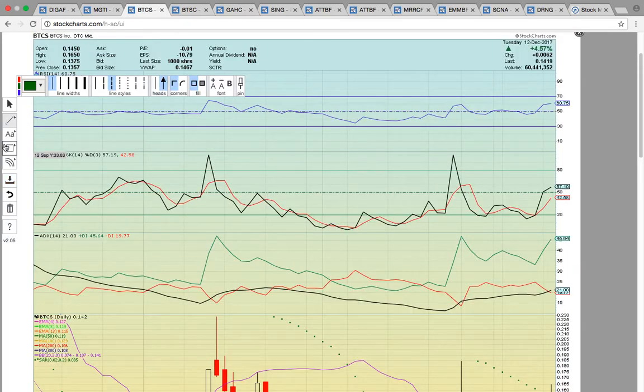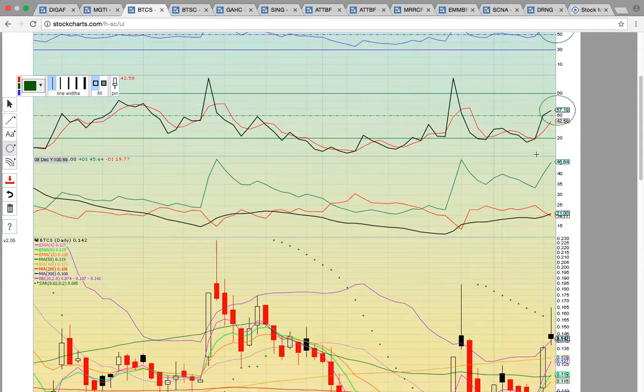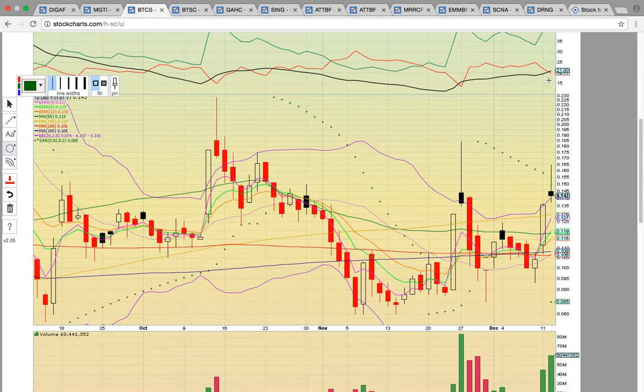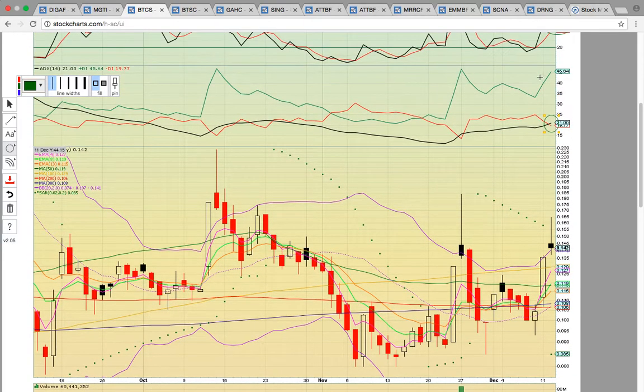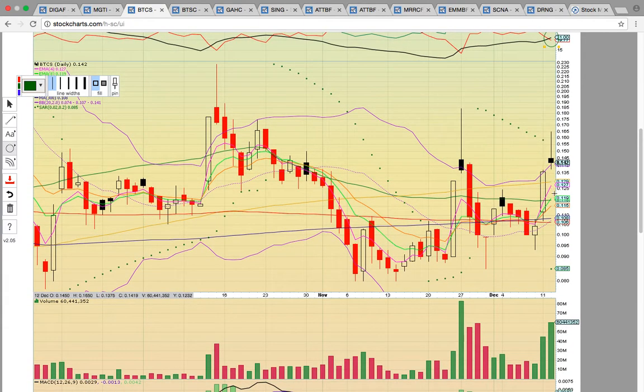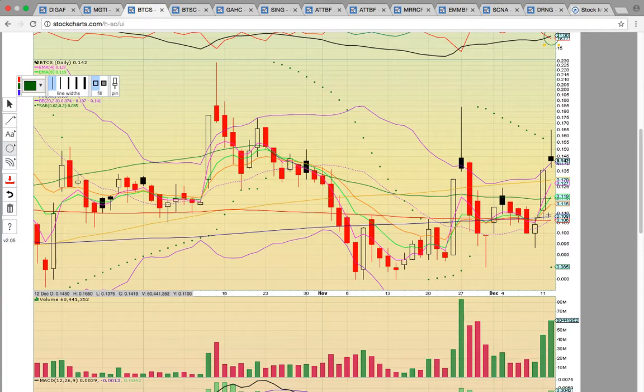Okay, let's look at BTCS. The stock is in the bull zone right now on RSI and Fasto, so it's really heating up. You want to see both indicators stay above 50 to show that it's still bullish and in play. There's a bullish crossover on ADX with ADX crossing minus DI to the upside. Yesterday there was the big close above the moving averages. It got above the 200, 300, 50, and 100-day simple moving averages. Today there was follow through, but there was a pullback from high of day.